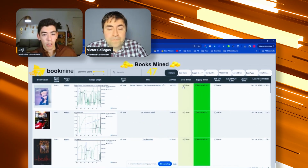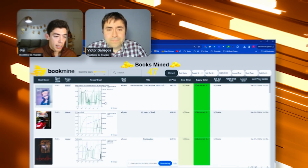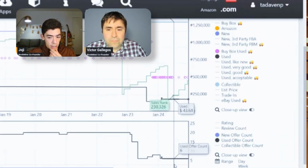Absolutely. So it's basically like a one-two punch here. Got a score of 5 because it's not an amazing deal per se, but again, it's extremely short supply, and we know that when things are extremely short supply, there is an opportunity to sell that book for good money. So let's just go and take a look at what today's offer count is. Looks like the offer count is 6.